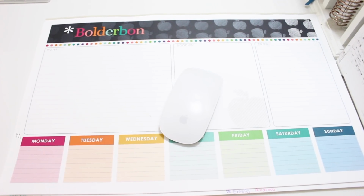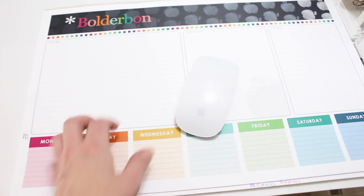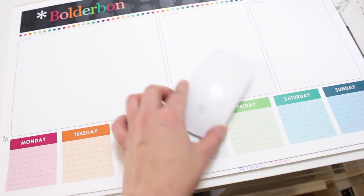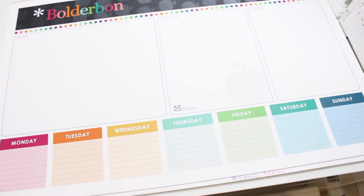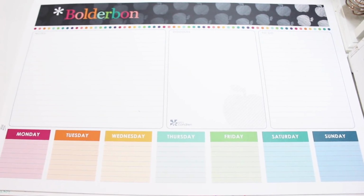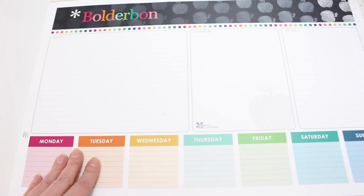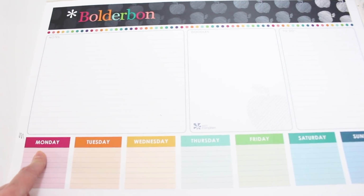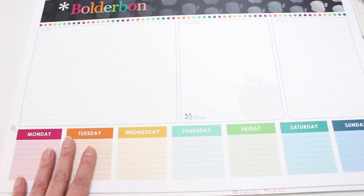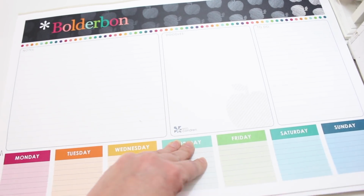And then the last thing I have sitting right up top here is my Erin Condren desk pad. I also have my mouse sitting right up top. It makes a great mouse pad as well. It is very large, so it is really nice and handy. I come and use this every single morning with my coffee and organize what I need to get done for that day. So Monday through Sunday on here, I write down my top three to-do list. If you guys want to see how I use this, I also have a plan with me using this as well.